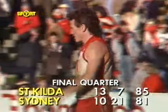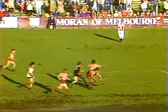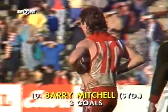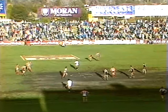3 goals to Barry Mitchell and been a very, very good player. 32 touches for Barry Mitchell. He's been just a 4-quarter player. One of the few the Swans have had. There he is, kicking the ball off the ground, running through again now, and still had enough power in his legs to kick truly. Wonderful goal from Barry Mitchell, and really what the Swans have needed. Well, it's right down to the wire.